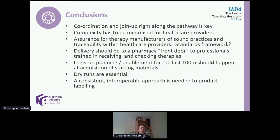There absolutely has to be assurance for therapy manufacturers as well, that there are sound practices, there is traceability within healthcare providers, and something we had talked about was a standards framework for internal logistics as well. So sites would be accredited not just on clinical provision and pharmacy provision, but on their ability to handle and track therapies through an organisation, because that is just so important. That defined contact point in pharmacy and that concept of a hub for receiving advanced therapies was also something we think absolutely should be the case, and we should be looking in organisations at how we develop that hub concept going forwards.